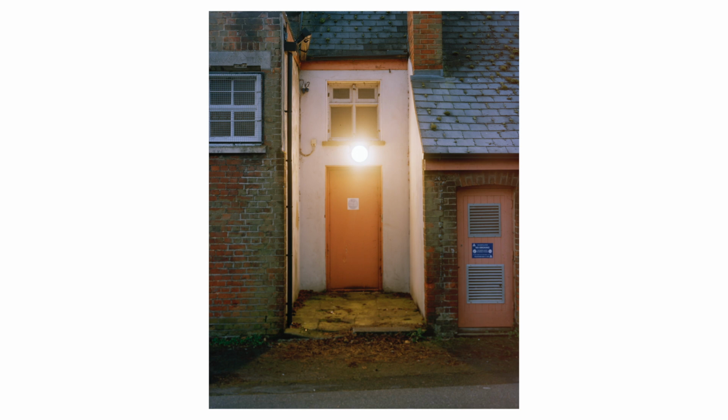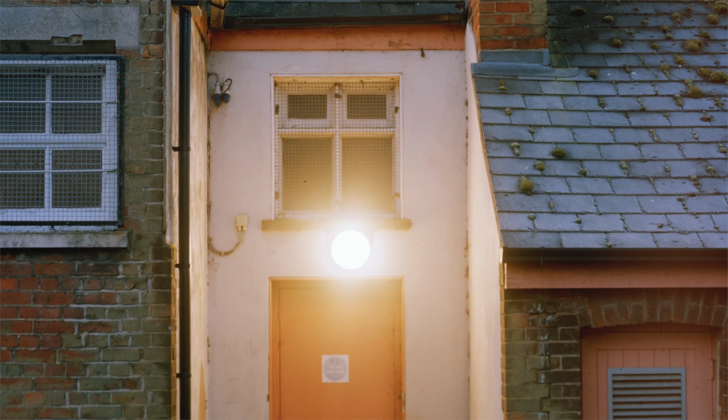Just a nice small composition of Braintree Museum, and it's just a backdoor for it. It's nothing noteworthy, it's just a nice image for the sake of being a nice image.